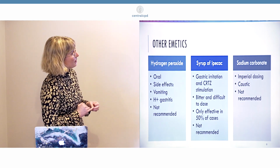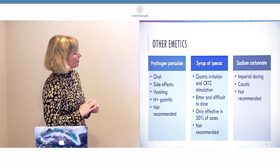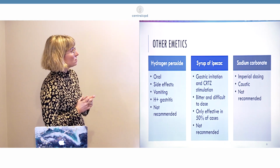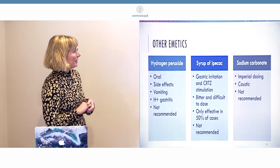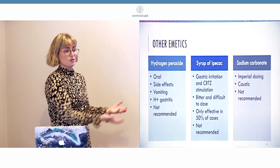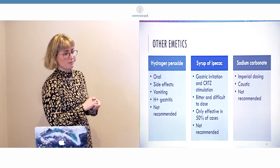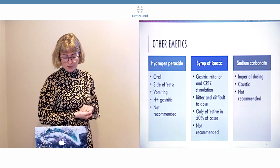And stimulates the chemoreceptor trigger zone in the brain, so the bit which results in the patients feeling incredibly nauseous. Again, very, very difficult to get into patients because it tastes incredibly bitter, and it only is about 50% effective in cases. So when we come back to think about owners doing this at home, we've already said it's probably not going to be that effective, and then this syrup of ipecac is only effective in 50%, so you're really unlikely to get a good effect with it.